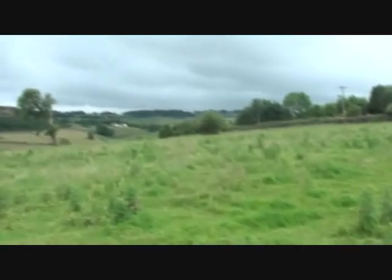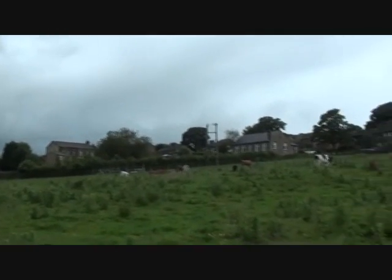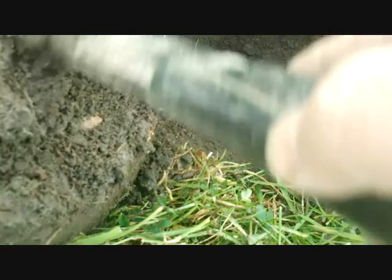It's trying to rain all the time. Look at those clouds over there. It's horrendous. In fact, I'm getting spotted on. Don't seem to bother the cows.